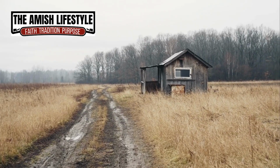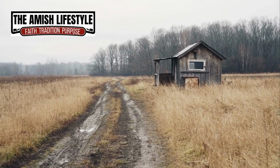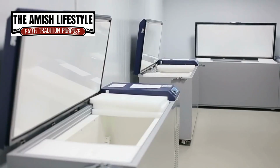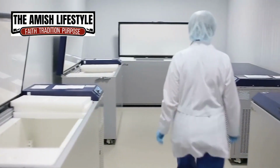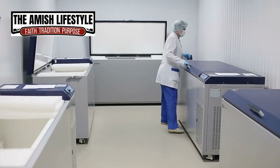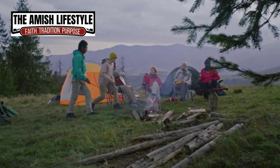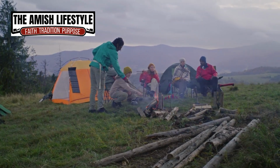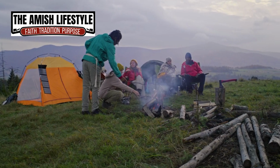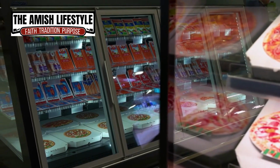Even if you don't have space for a full cellar, you can use part of your basement or build a mini version in a shed. Then there's the ice house concept. While not everyone harvests ice from a pond anymore, some people are using insulated coolers or homemade ice boxes packed with sawdust or straw. These setups can keep food cool during camping trips, power outages, or even backyard parties. No electricity needed. It's like a portable fridge powered by ice and smart design.